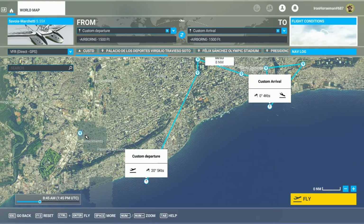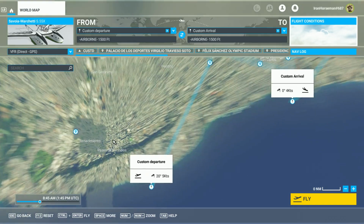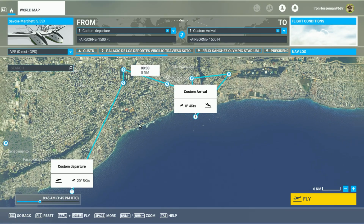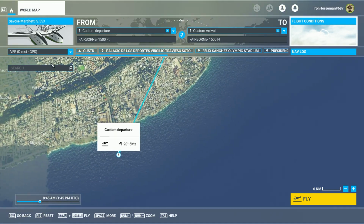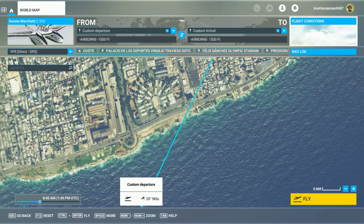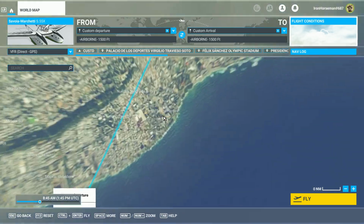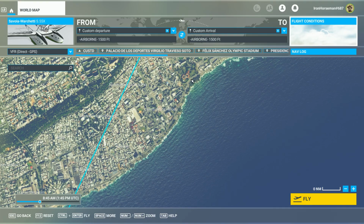But I could add that on there, but I think I'm going to go ahead with this route right here. As you can see, I'm going to do a water takeoff. I'm going to be flying the Savoia Marchetti S55X. If you look right here, it's tropical metal dome. I'm going to take off right here, just off the beach, water takeoff. And as you can see, I think it's going to be really scenic through here.